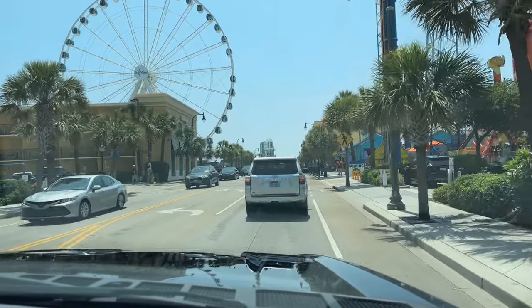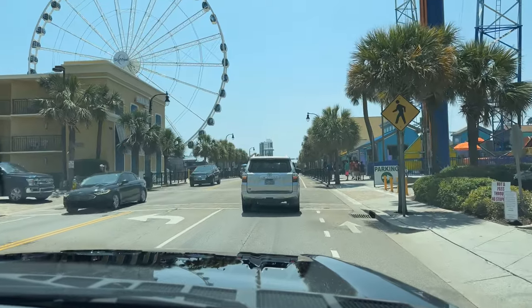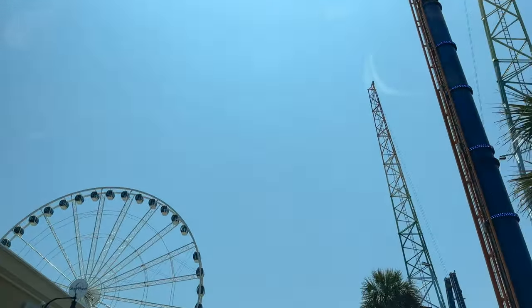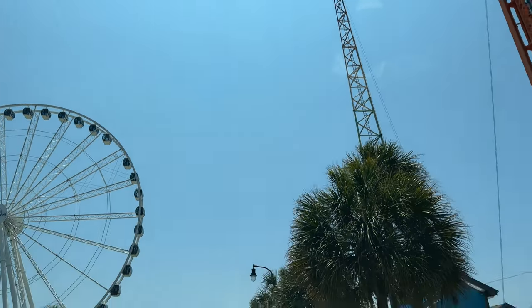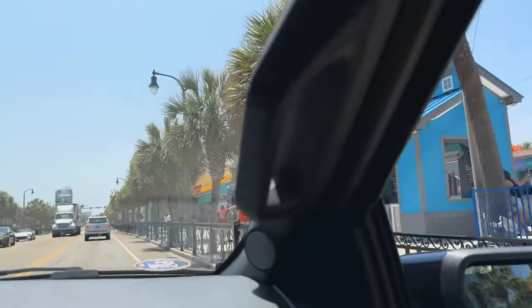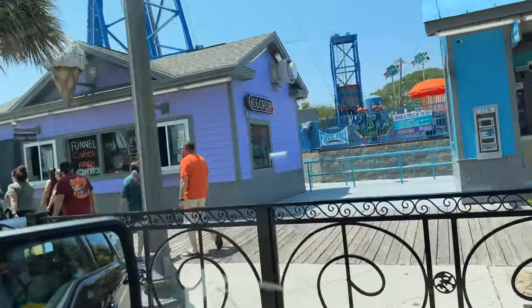I didn't like it. So here's the Skywheel on the left. On the right, can you show that, Mason? It's the big, what do they call this thing? Slingshot. That's what I thought, but it's not. It's not called a slingshot, it's called something else. Airstrike, it looks like. Maybe that's what it's called. Free fall thrill park.